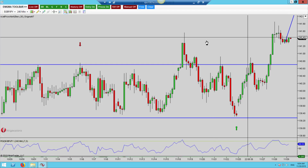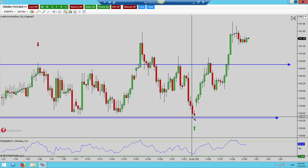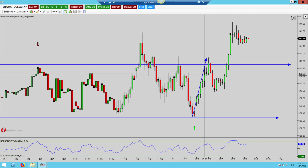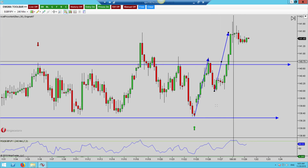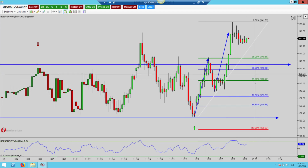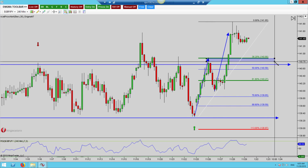Let's go down to the 240. One thing I am paying attention to, which I may get involved with on my second account, is this AB equals CD pattern. Duplicate this, move it up. You can see we've got an AB equals CD pattern, clearly holding that level. Wait for a pullback to the 382, even the 61.8. Personally, I'd be looking at the 382 within the wicks here. Look for some sort of entry.